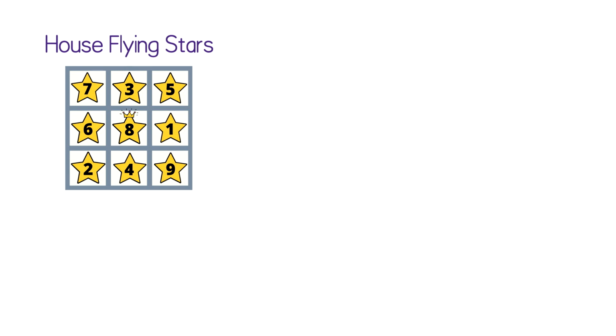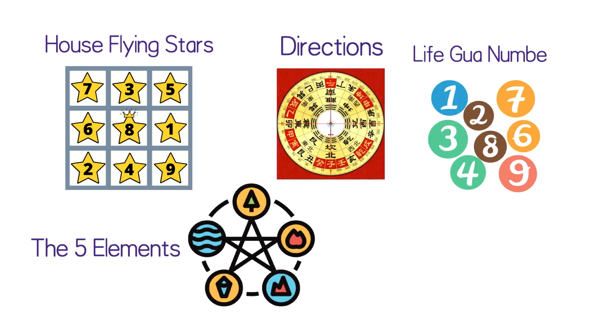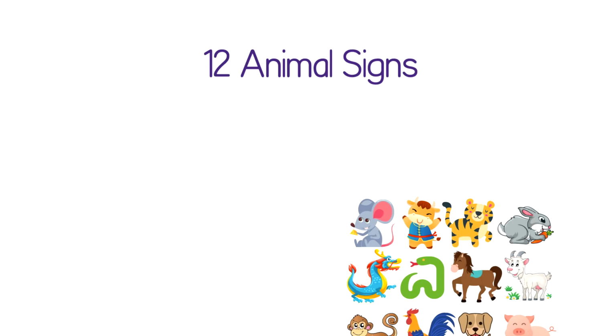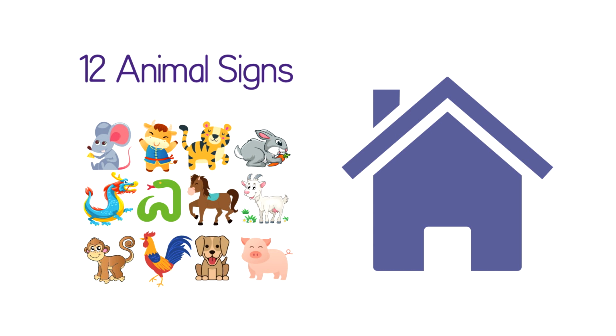When analyzing houses in Feng Shui, there are many factors we need to take into consideration, such as the house's flying stars, the 5-element cycle, the directions, life gua number, and bagua map. But there's one thing that people tend to forget. That is our zodiac animal sign. When choosing a house with good feng shui, we also need to make sure that our animal sign matches with our house's sitting direction.